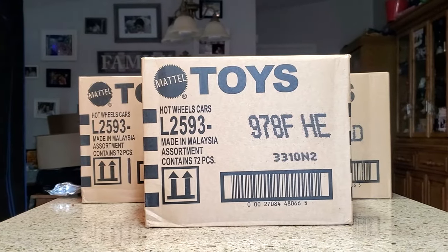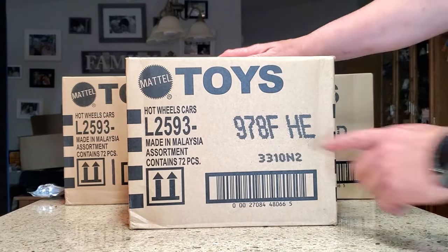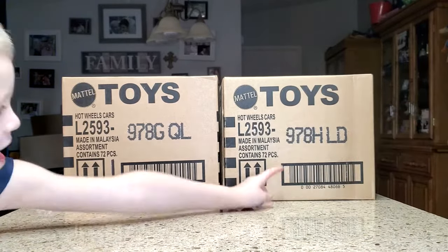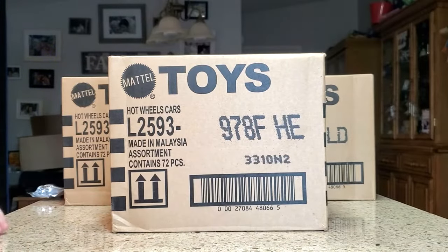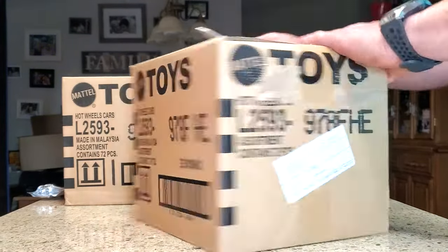Well, we got three different cases to unbox. We're going to try to get through this as quick as possible. We got the F case, then we got the G case, show them the G, and then the H case down here. All three. We're going to start off with the F case. I'm going to need to drag this along.